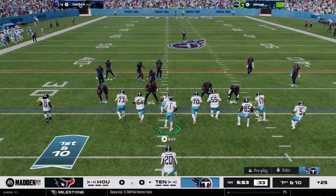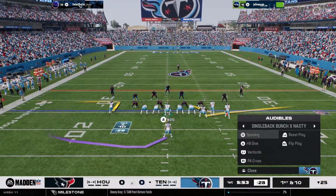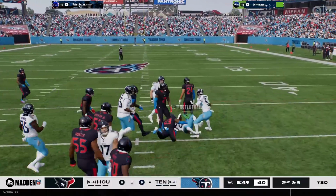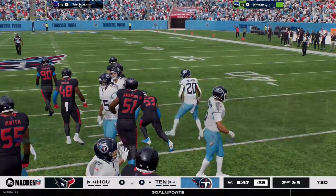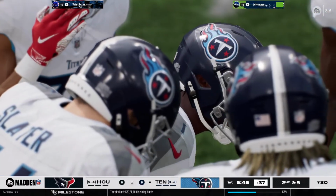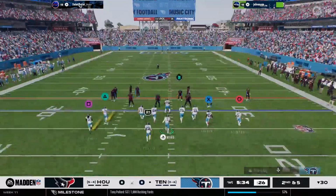Okay, ready? Titans to the line now. 1st and 10. The first carry here for Tony Pollard. And he works his way for a gain of 4. You know, Kate, that might be a little bit of a disappointing run to him. He wanted more. They always do. That's exactly what they were after offensively to get this drive moving.